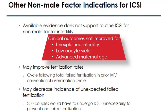Available evidence does not support the routine use of ICSI for non-male factor infertility. Based on current evidence, clinical outcomes are not improved for unexplained infertility, low oocyte yield, and advanced maternal age.